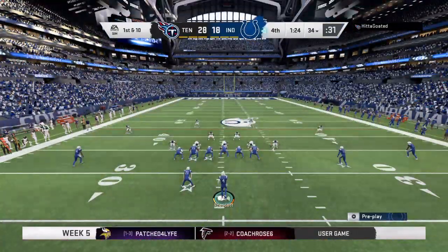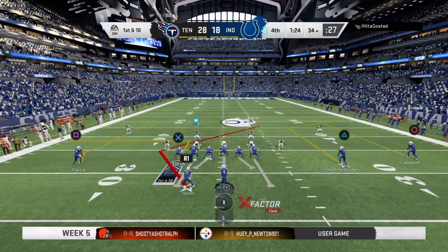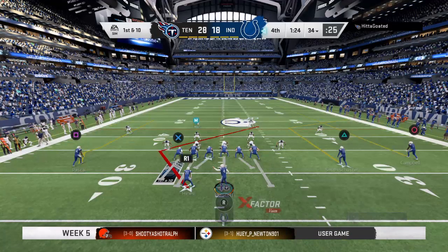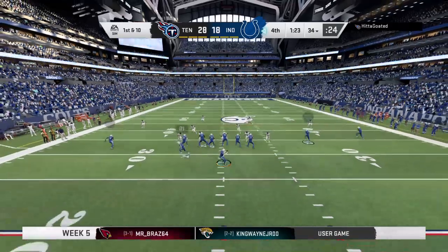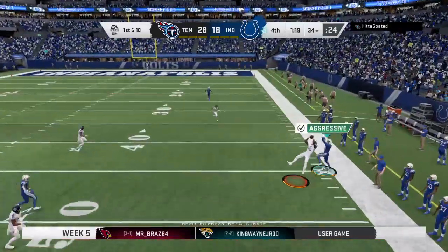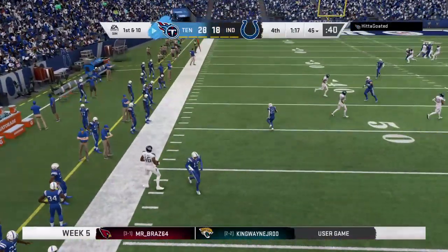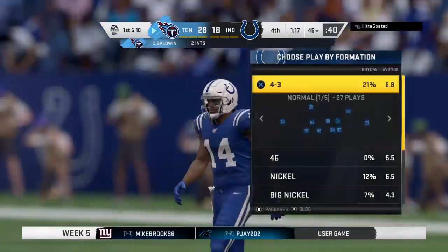From the 34 now, here's first and 10. Let's get off the field. Prescott. And this is intercepted, and that should do it. Picked off at the 45.